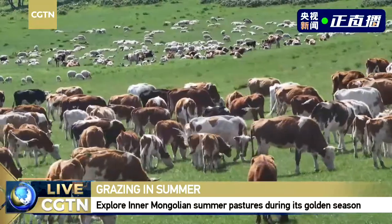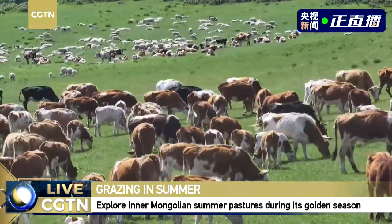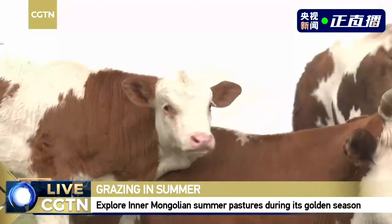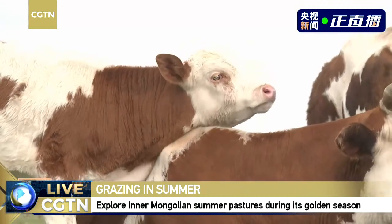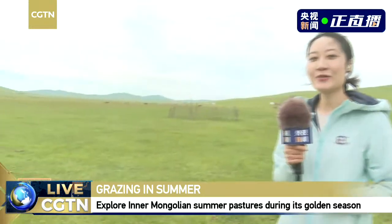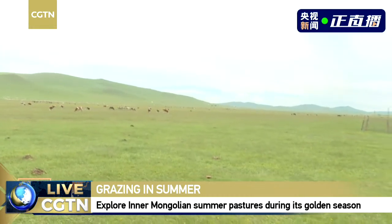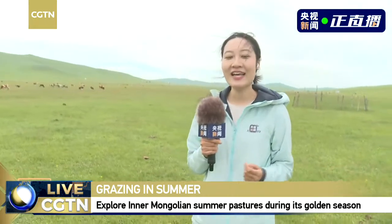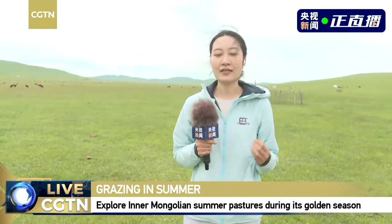So we came to see a summer pasture. We're looking at really wide open places for cattle, sheep, and horses. For the morning schedule, it's a time for them to enjoy the big feast, and in the noon and afternoon, it's their free time to chill. So you could see they are lying down.